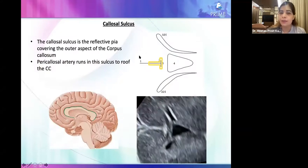Second, we've discussed the midline falx. Now we're going to take you through the callosal sulcus. It is a reflective pia covering over the outer surface of the corpus callosum. This is all bookish. Basically, where do we see it? It's just above the corpus callosum, and the pericallosal artery runs here. So this T-shaped structure, please remember the T sign for the callosal sulcus. So here, this is the T of the callosal sulcus.